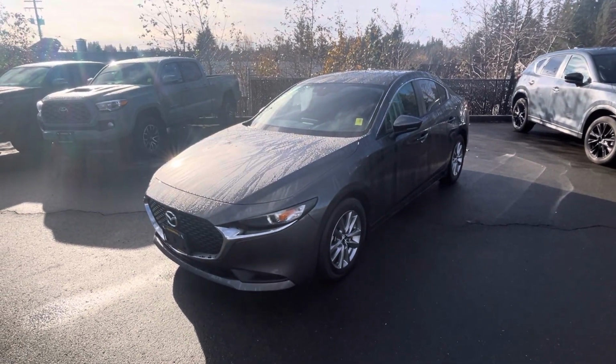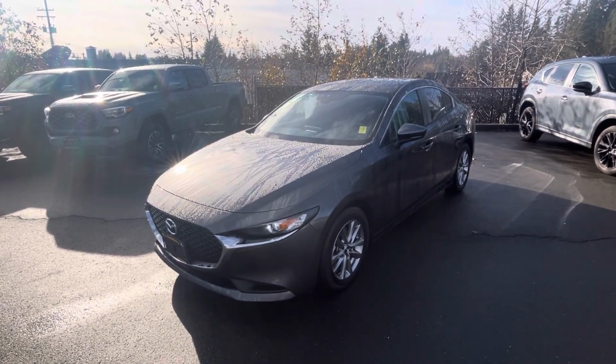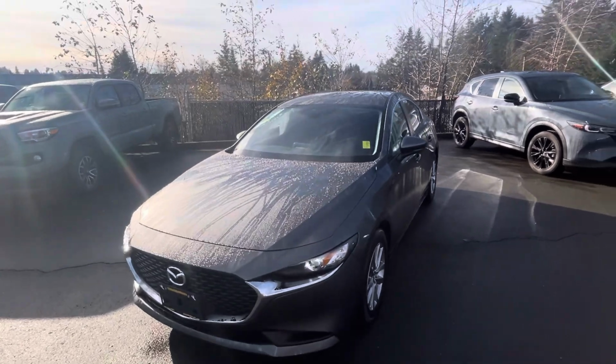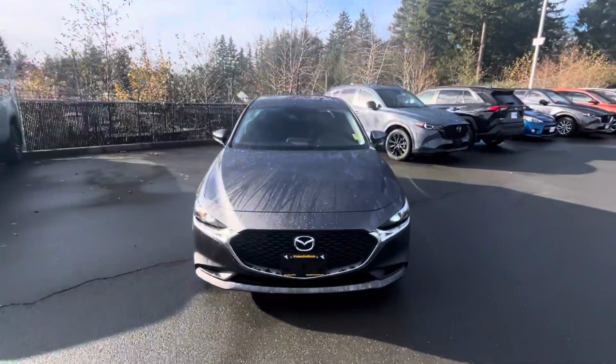I'm here with this 2020 Mazda 3 GX. It's the sedan. It's gorgeous and super, super low kilometer. It's only got 26,000 kilometers on it for a 2020. Insane. This one is in that dark gray. Got a little water on it. We're in that season right now, but you've got the beautiful LED lights throughout the front. They're blinking at us.